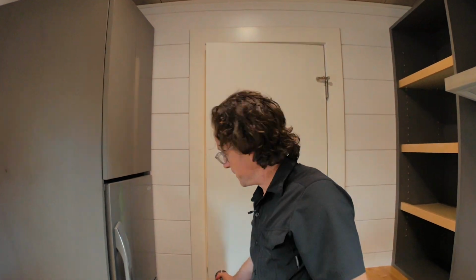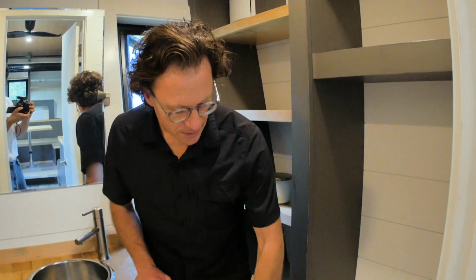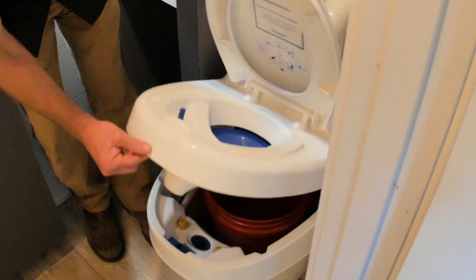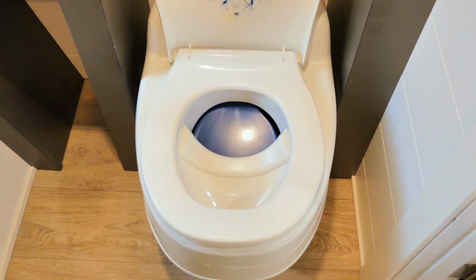Let's take a look in the bathroom. Got a full-size shower, a little sink, and this is a composting toilet. And this is a very interesting unit. It has the ability to separate liquids from solids. It also has plumbing for black water in case you go with flush if you're on sewer or septic.